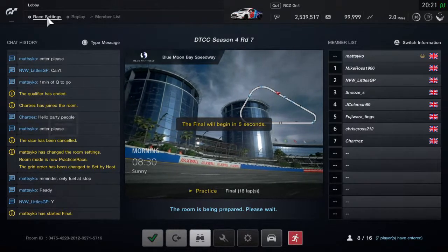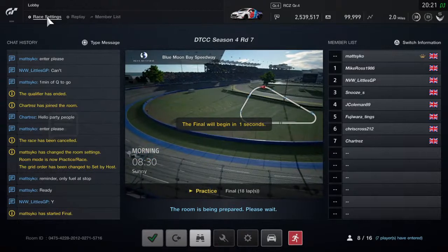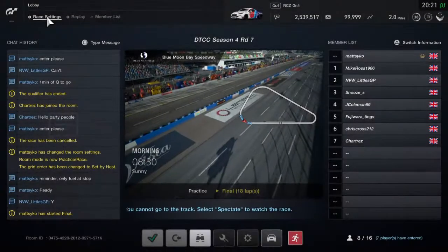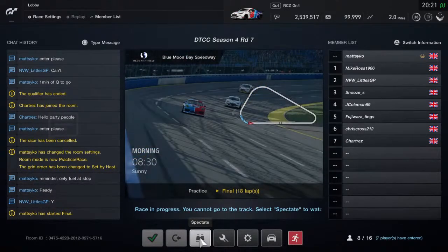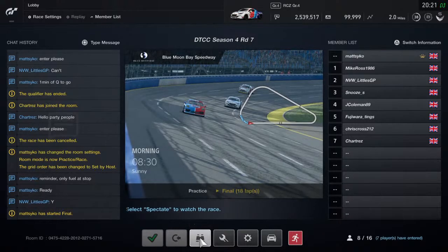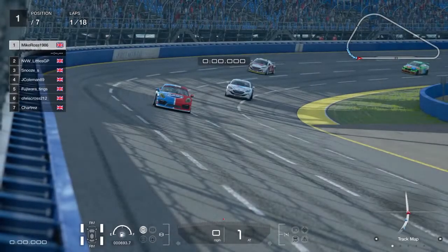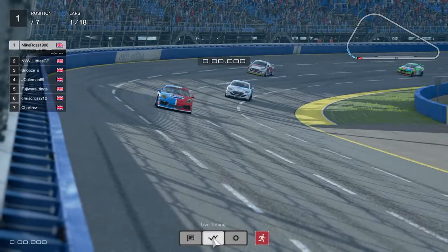18 laps. Tyre wear could be a factor. I think it probably will. It's obviously quite an easy track in terms of corners, but fuel and tyres are going to be interesting. It's just going to be one big tow fest. So, rolling start.